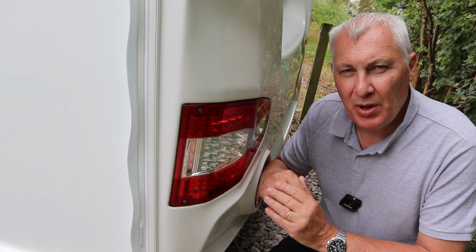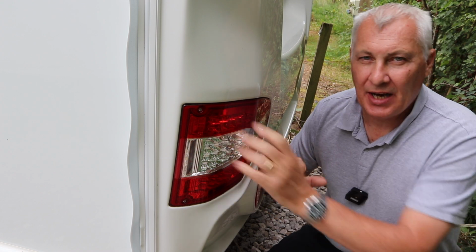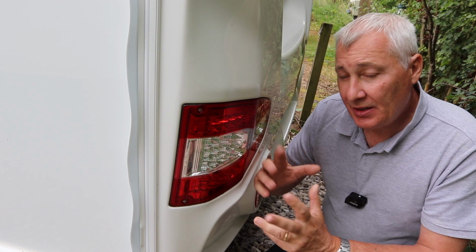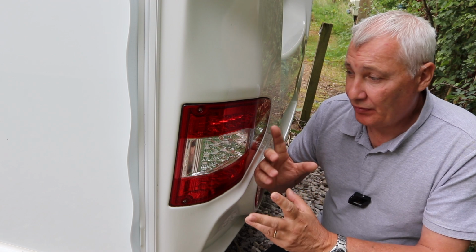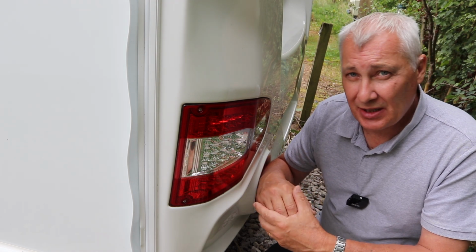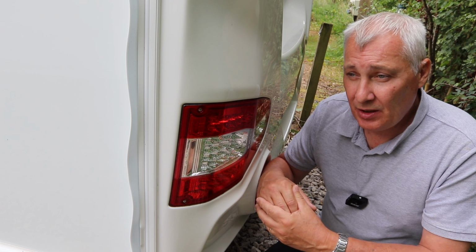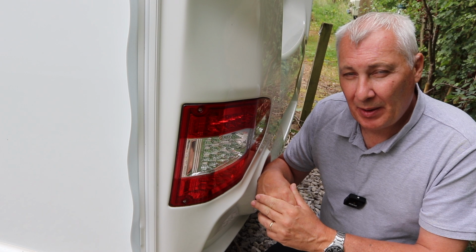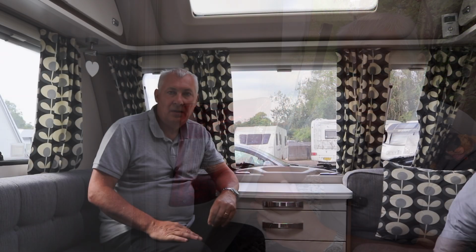Now, as well as depersonalising the caravan, check the outside and make sure there's no damage. If these light lenses are broken, a dealer could knock you a good 500 quid off just for a light lens, and you might be able to replace it a lot cheaper and save you a lot of hassle and haggle, and you'll probably get a little bit more for your sale. So we've cleaned the outside of the caravan now.